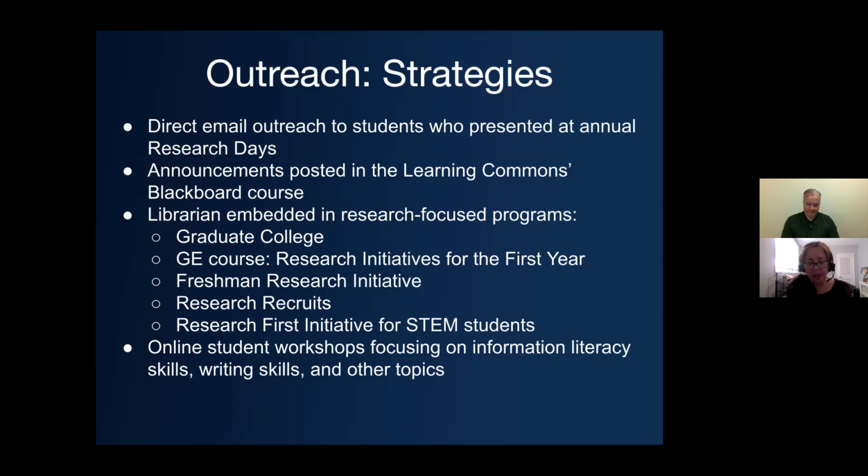involved with student research, including the Graduate College, the School of General Studies, which offers a GE course called Research Initiatives in the first year, the Center for Undergraduate Research and Fellowships, which supports faculty-mentored research through programs like Freshman Research Initiative and Research Recruits, and we also have various research programs supported through the university's specific colleges, including the Research First initiative for STEM students.